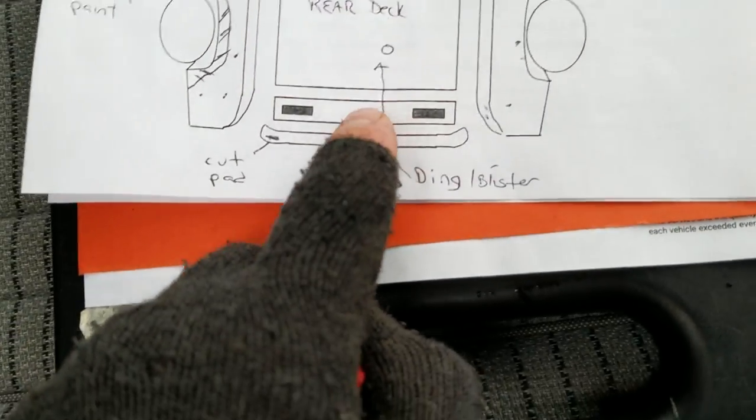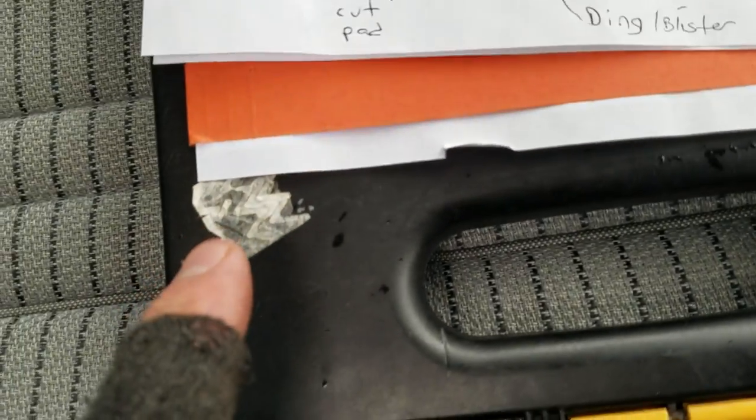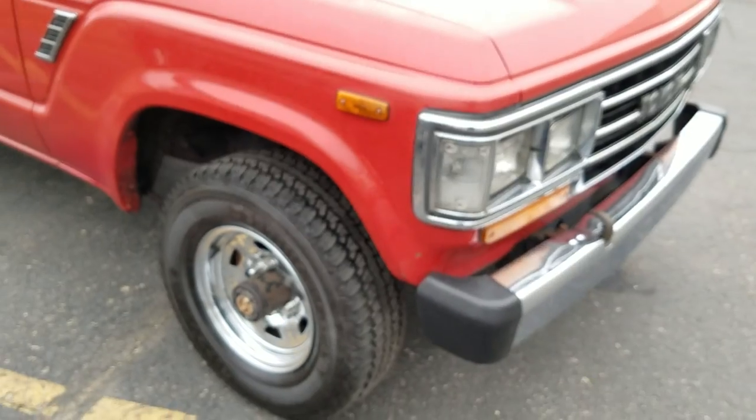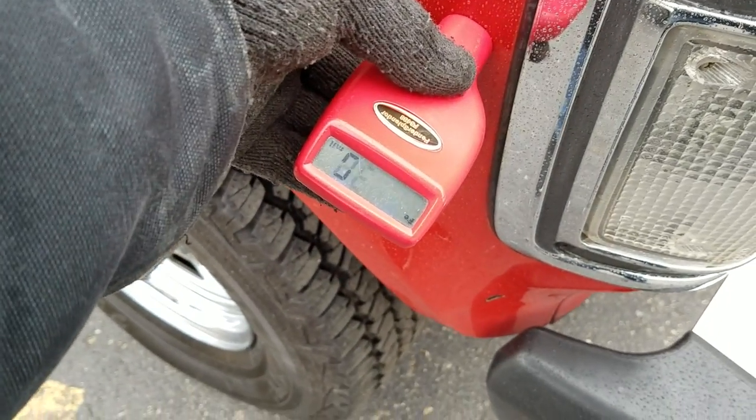in a minute. We got a small little ding and a rust spot, kind of a little crack chip, right there on the tailgate, and a little cut in the bumper pad. Physically, that's what we're looking for. But as we come outside, none of that stuff is really evident.